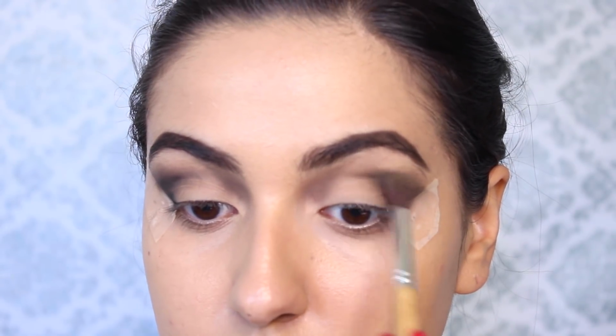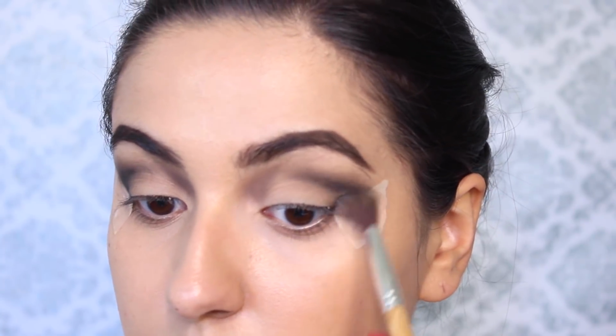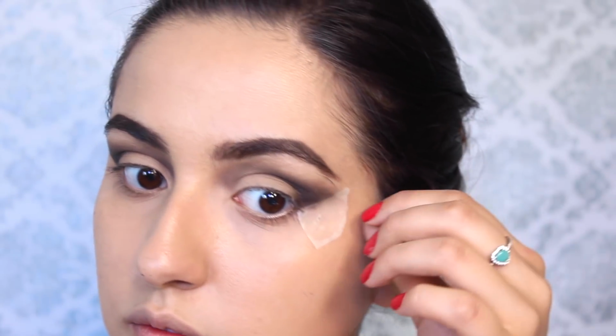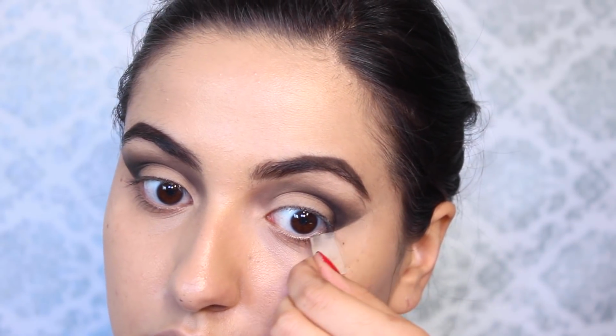Nothing gives me more satisfaction than blending out black colors. It just looks so beautiful. And I'm going to clean it off. Woo! Woo! I love it. Nice and sharp. Look at that. Super sharp.